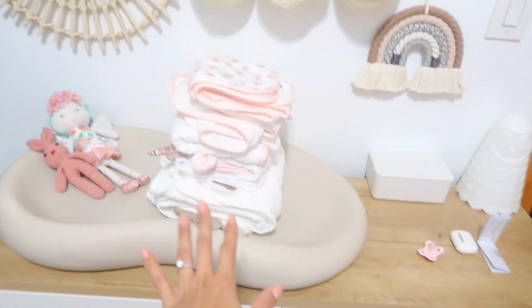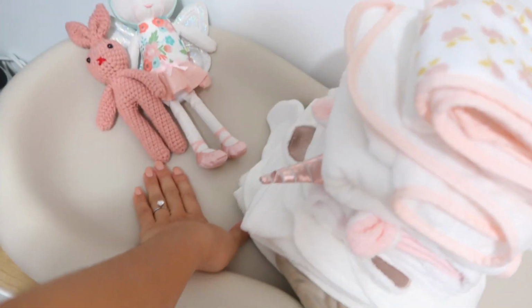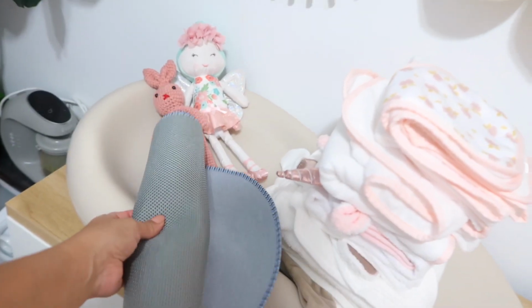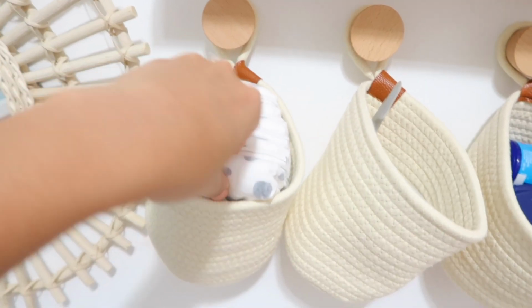So as I said, this is the changing station. I have this for now. I'm gonna put it somewhere else, but don't worry. This I love because you can just wipe it. It's a little cold, so I might put something on top, like this one. I might put these on top, but we'll see how it goes. And then up here, I have more diapers for easy access. I can just grab them and then change her.